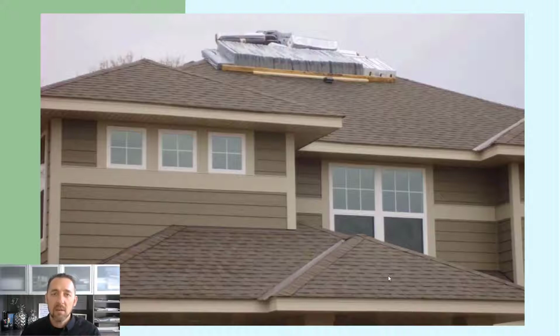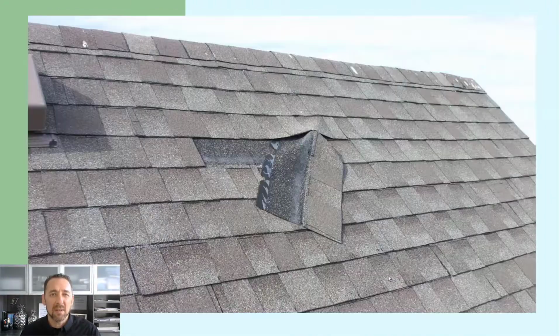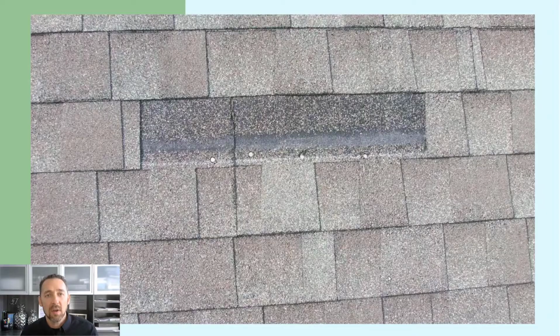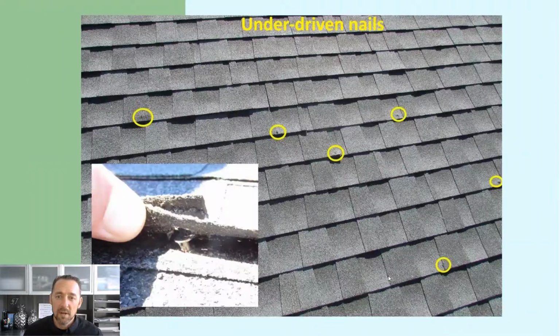We have seen many roof coverings completely torn off and redone by the builder because the roof wasn't installed properly. This is a very big deal. What does it lead to? It leads to shingles blowing off. That's what's happening here. All these shingles were improperly fastened and now they're starting to come off. That's what was happening here.